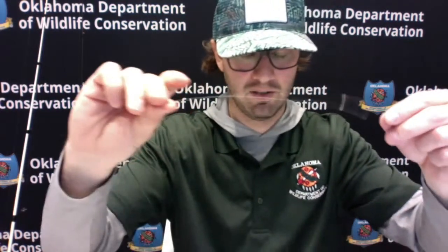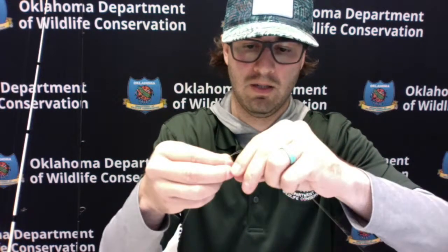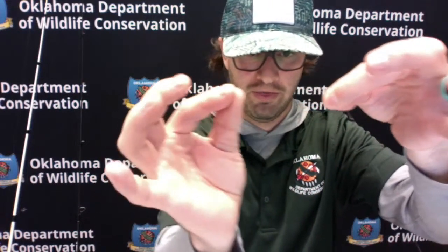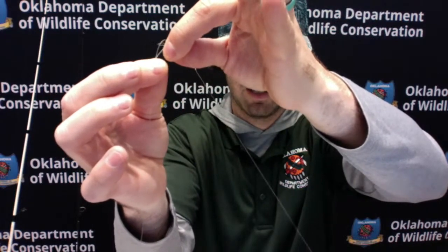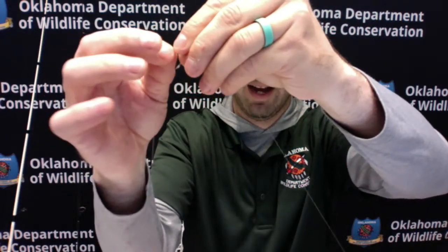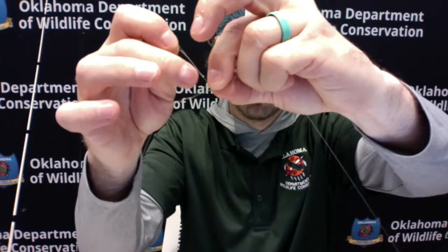And then take your snell. And what you're going to do is run your main line loop through this loop. Try to put this on the black so you can see. Run that right through there until you've brought that loop above your knot. So there's the knot right there.